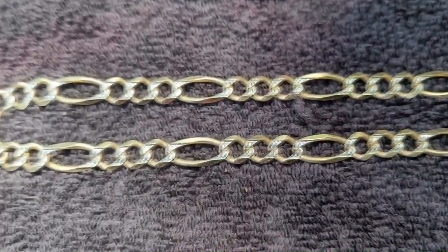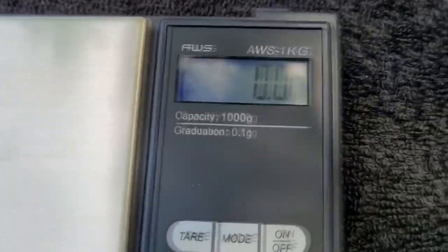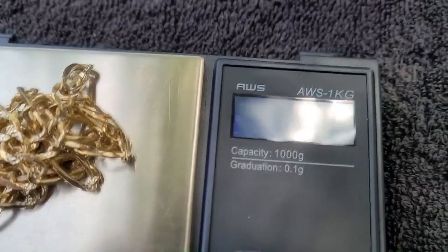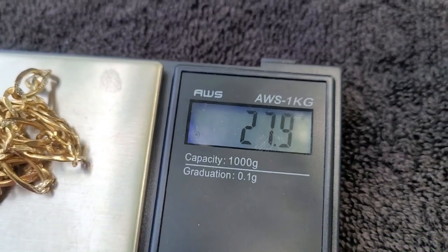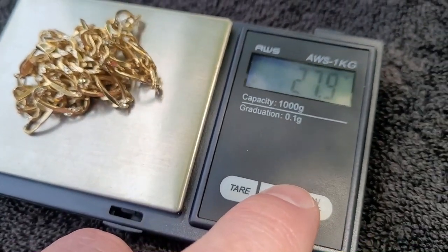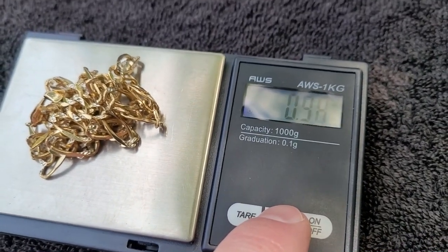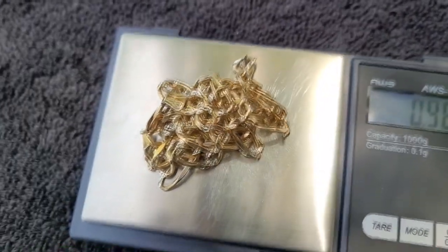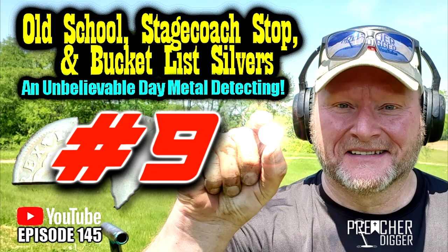We're going to weigh it and see how much it weighs too. All right, I got my scale. Let's turn it on. It is zeroed out. Let's put on the gold. And we're going to have 27.9 grams of gold. If I can get that to focus there. It's going to be 0.98 ounces, almost 1 ounce of gold in that chain. Woohoo!